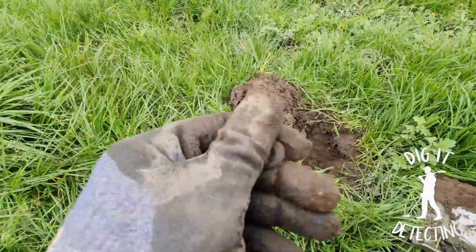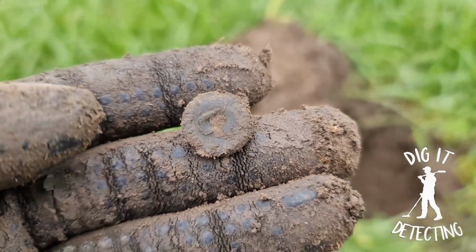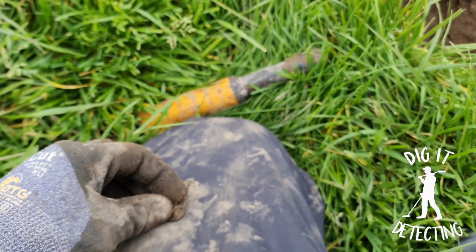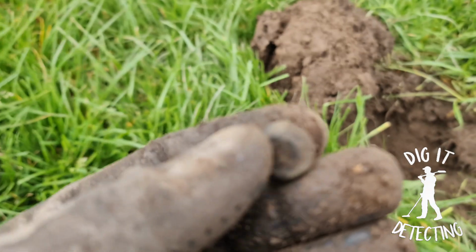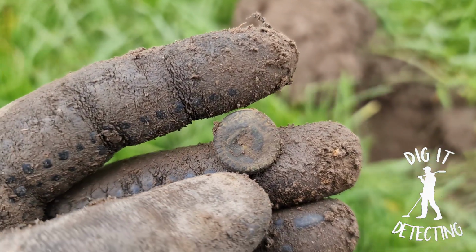Oh, okay. We got a little Australian Military Forces button. So there you go, that's why he's ringing up that bit louder. What a ripper! What a ripper! And I will say this is not the first military button that I have found at this site.